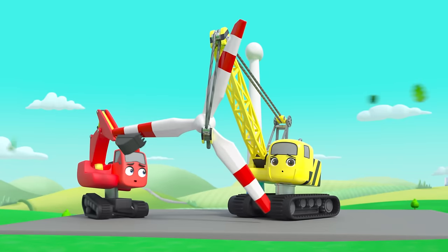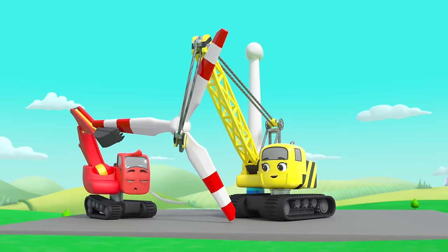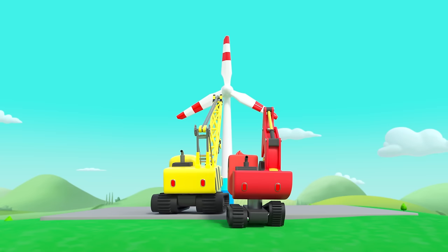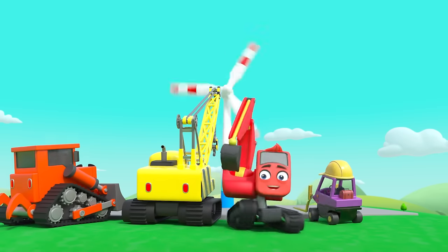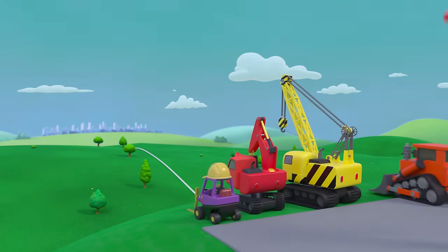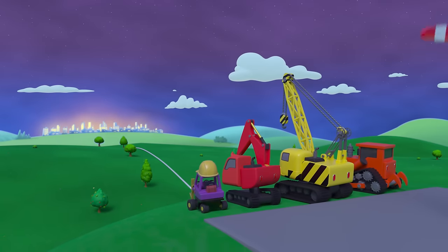Hooray! They made it to the top of the hill! Whoa! That was a close one. Now it's time to attach it to the pole. It worked! Great job, team! And look! It's powering the city's lights. How amazing! It was definitely worth all that work.